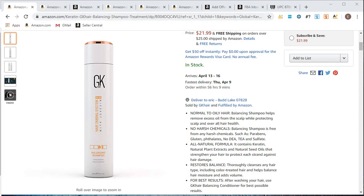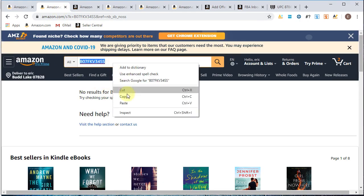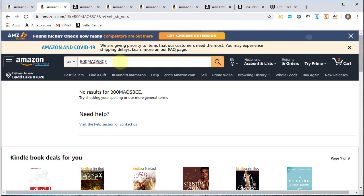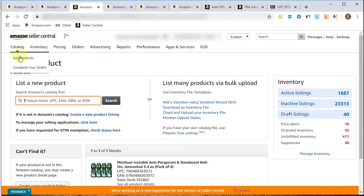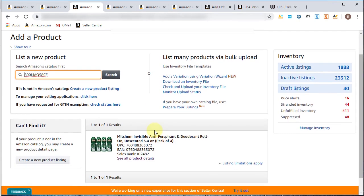We have four different listings that we're going to take a look at and analyze Keepa a little bit so you can get a better understanding of how to review Keepa. So the first one we're going to look at is, let's do a search here. Oh, interesting. Looks like the product's not popping up. So if you ever run into this where you search a product, an ASIN in Seller Central, and it doesn't pop up, a quick fix is to go to your add a product in the catalog on Seller Central, and you just paste that ASIN in there, and boom, here it is, it pops up.